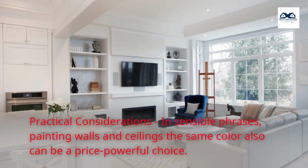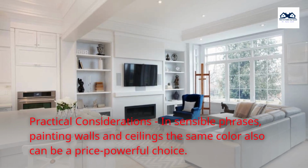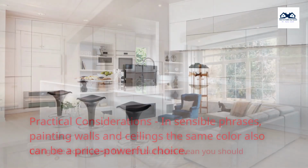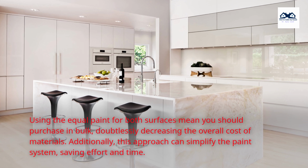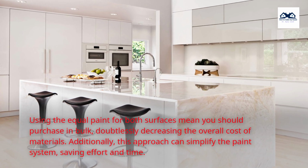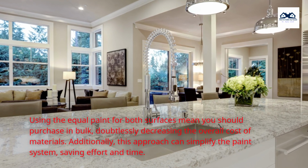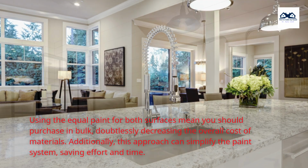Practical considerations: in practical terms, painting walls and ceilings the same color can also be a cost-effective choice. Using the same paint for both surfaces means you can buy in bulk, potentially reducing the overall cost of materials. Additionally, this approach can simplify the paint process, saving time and effort.